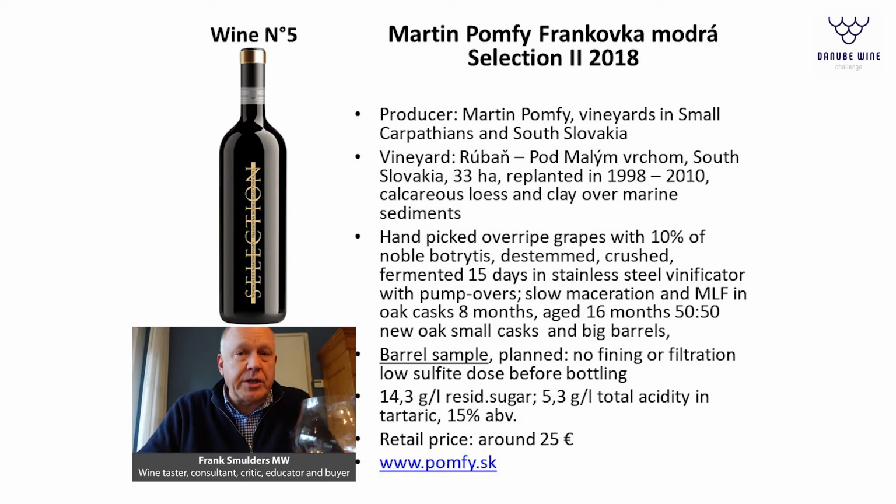Yeah, there is a bit of sweetness. Actually, it's 14 grams, so it's not really a sweet wine. There is a bit of sweetness. You do notice it. I think I would call it off dry. It's not halfway sweet. It's off dry. There's a bit of sweetness that you notice. 14 grams, and of course that sweetness is getting more power because of the high alcohol, which is 15%, probably a bit more.